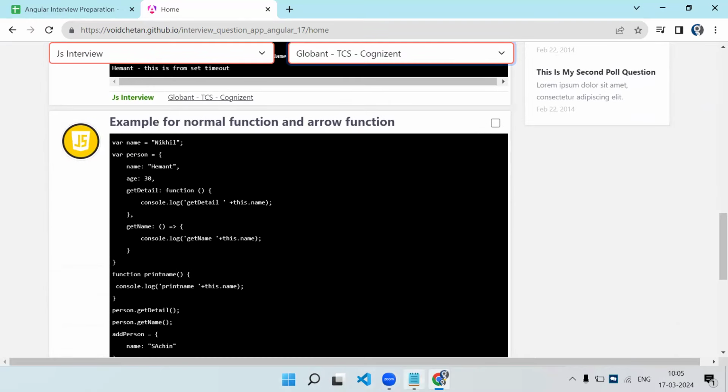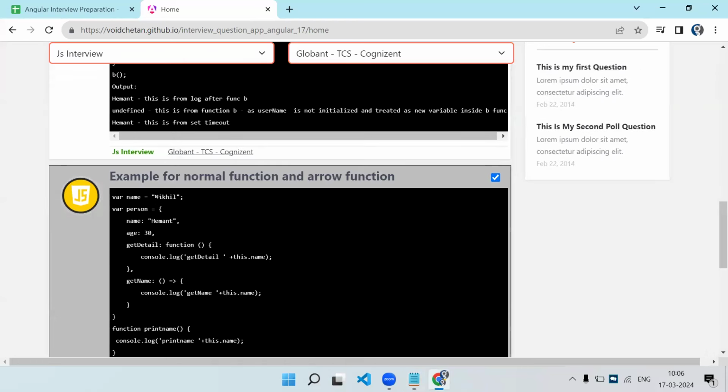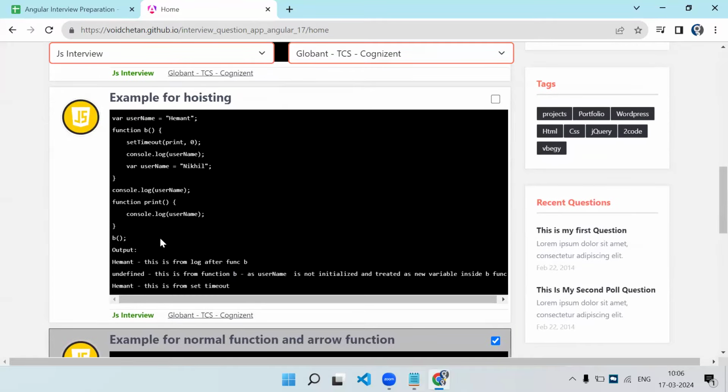See, the interview will start from JavaScript. For experienced candidates, I'm talking. Then they will ask some HTML, then some CSS questions. Or after JavaScript, they will ask you program snippets. This is very tricky and very important. Program snippets are very important because that will judge you on JavaScript.